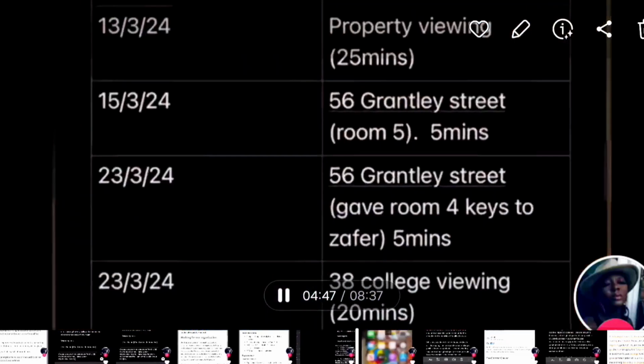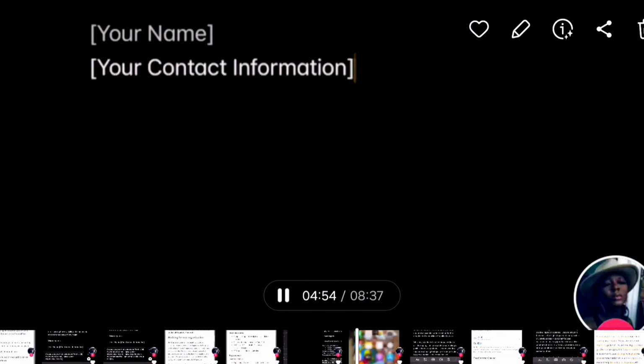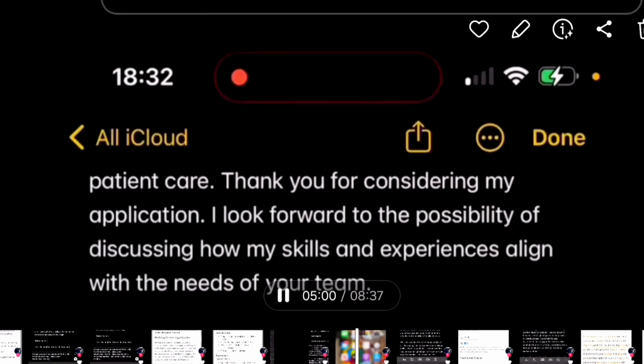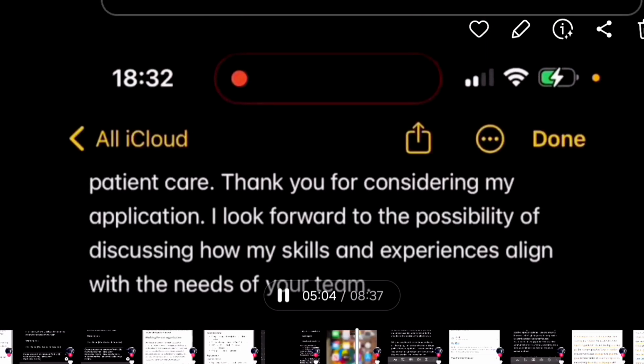I'll open a new note on my phone and paste it here. You see, I did not go and paste it in the supporting statement on the NHS website or on Trac. No, because I heard they use AI tools to know if people use AI. I don't know how true that is, but it's better safe than sorry.